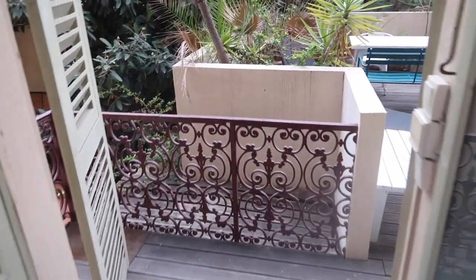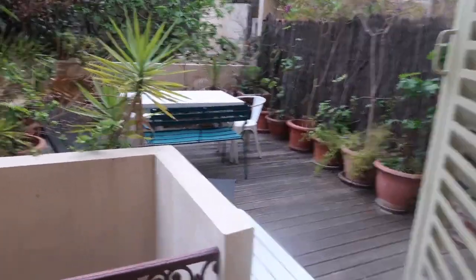And then outside, this is our little balcony.